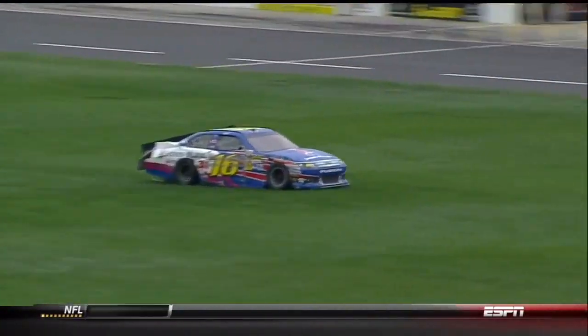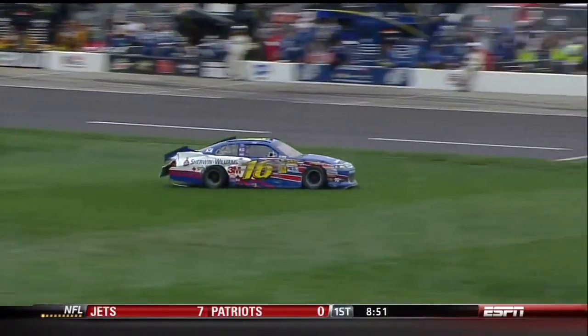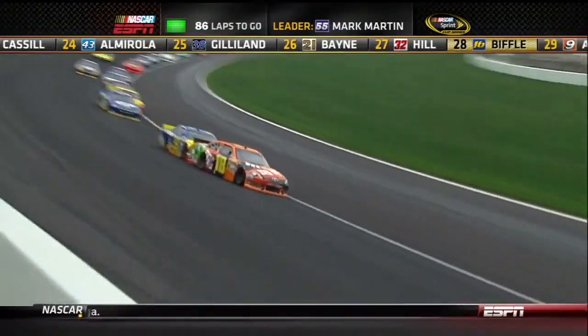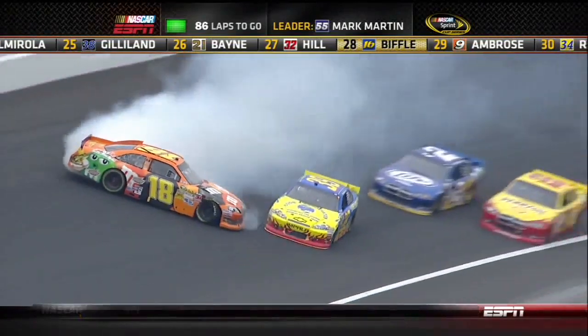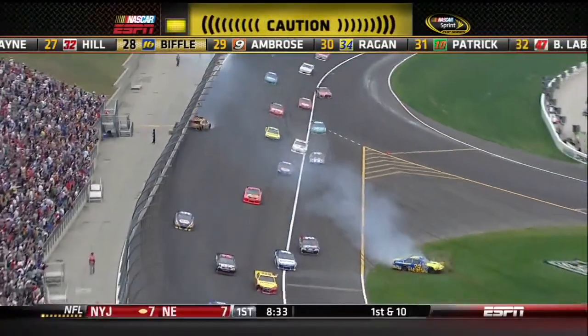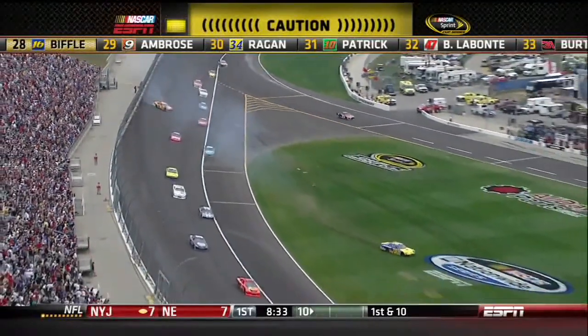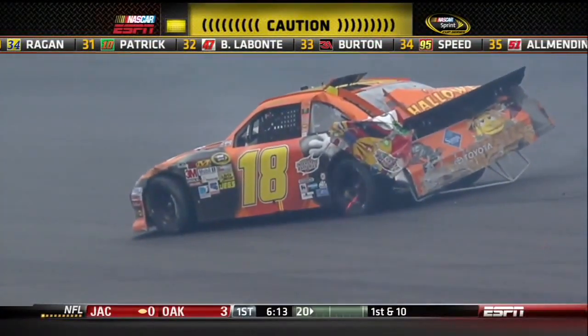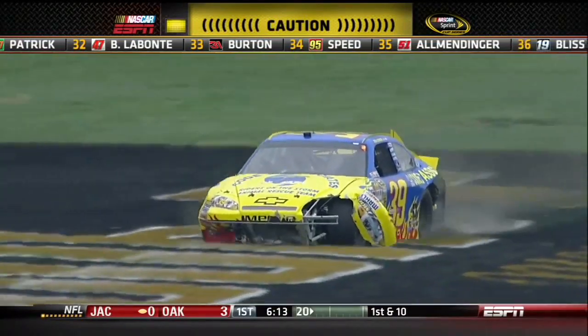Greg Biffle running up near the front, got a pit road speeding penalty earlier, went all the way back to 33rd, came all the way back up. Oh, trouble. Into the walls, the 18, and more trouble. Sam Hornish collected, Newman's torn up, and the yellow flag's out again. Fire it up and get it rolling if you can.